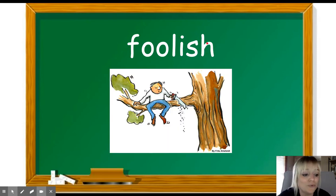The next word is foolish. Foolish means not using good judgment, doing something silly. It was foolish to run down the stairs. What this guy's doing right here is foolish. He's sawing off a branch that he's sitting on. So what's going to happen? Right, he's going to fall. So that's foolish.